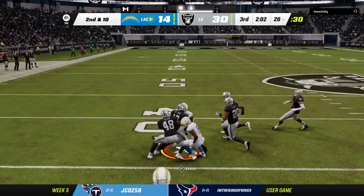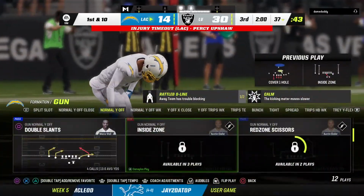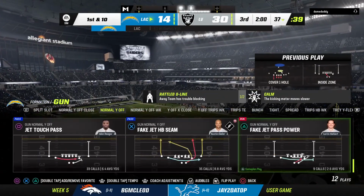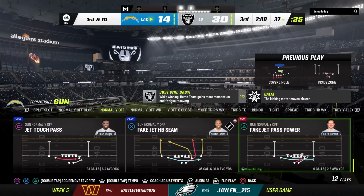Herbert will give this one to Ekeler. Oh, he's got a little daylight. And they're able to get this one across the 35. Well, that last run makes this a 100-yard night. I've loved the way he's hit the holes. He's been quick, he's been decisive, and he's been a whole lot of fun to watch.